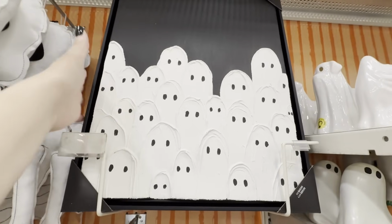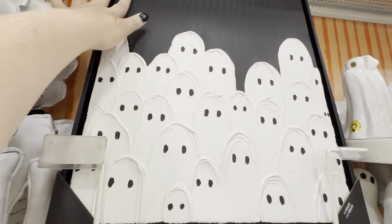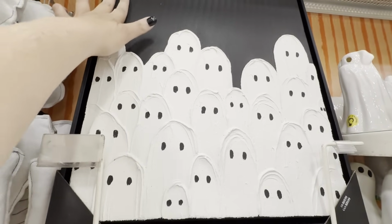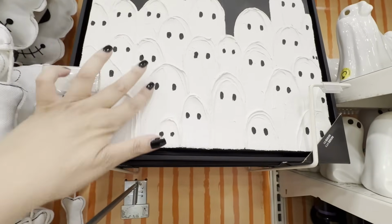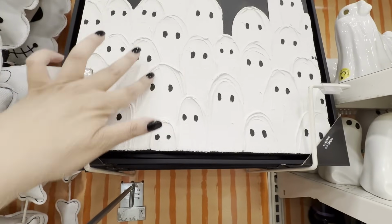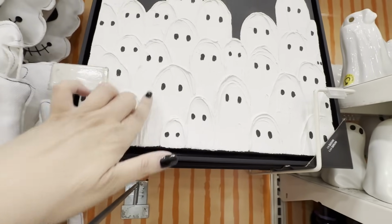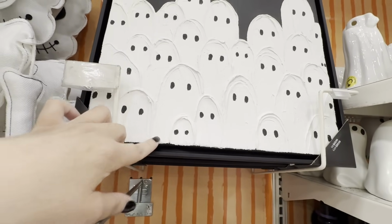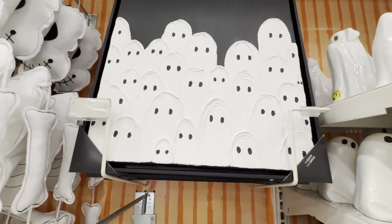Honestly, this would be a great DIY if you are artsy. You can get a nice canvas. This is just painted black. It's kind of a thick black paint. Get some spackle here from the hardware store, and you can make your little ghosties just with a spoon. Even you can spread it out to look like a ghost and some little black eyes. Really cute DIY project here.